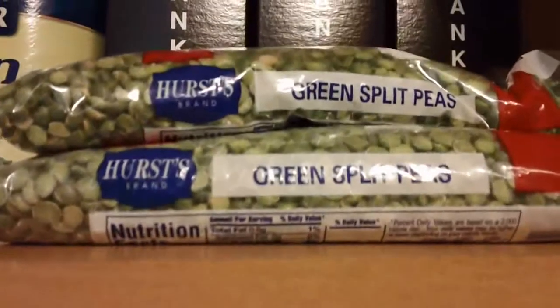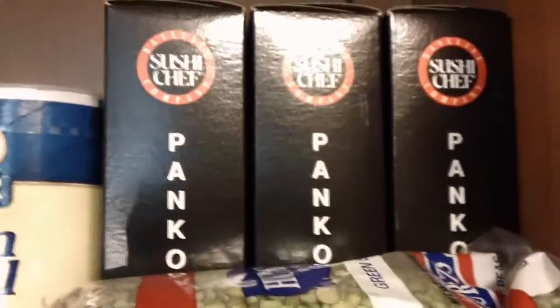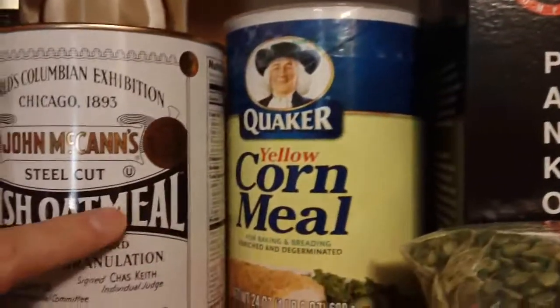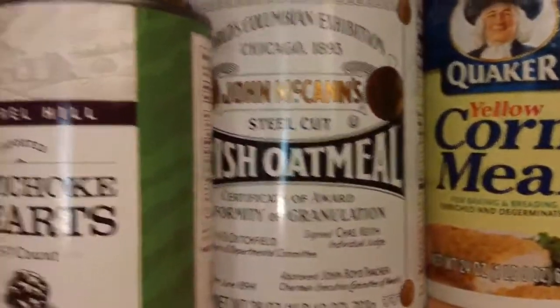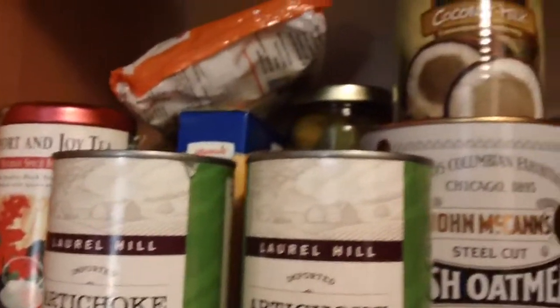As we go up, I have some green split peas. I'm going to make a soup, some Japanese breadcrumbs, which are the best, some really good oatmeal, and then just random canned stuff, some coconut milk, some tea. And then we'll move over to our last pantry cupboard.